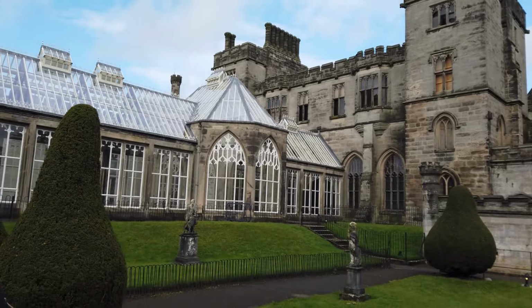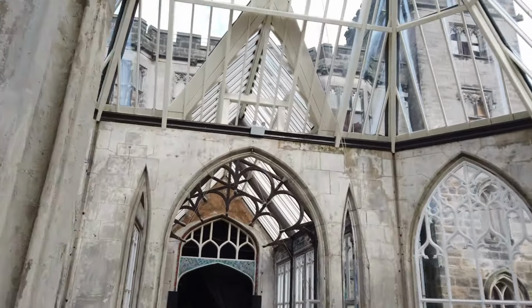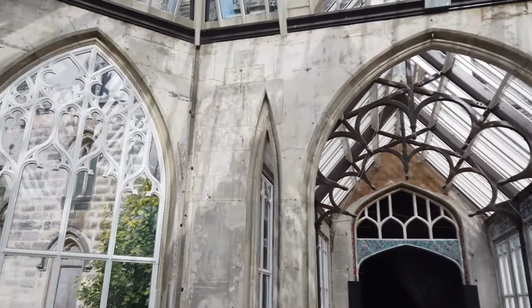You will never get a better setting for a scare maze, I don't think. Just walking through the conservatory into the towers themselves. So I'd definitely recommend doing the afternoon ticket. We're in now. There's been like a 10-minute wait for Mine Tours. There's probably a 5-minute wait for this.